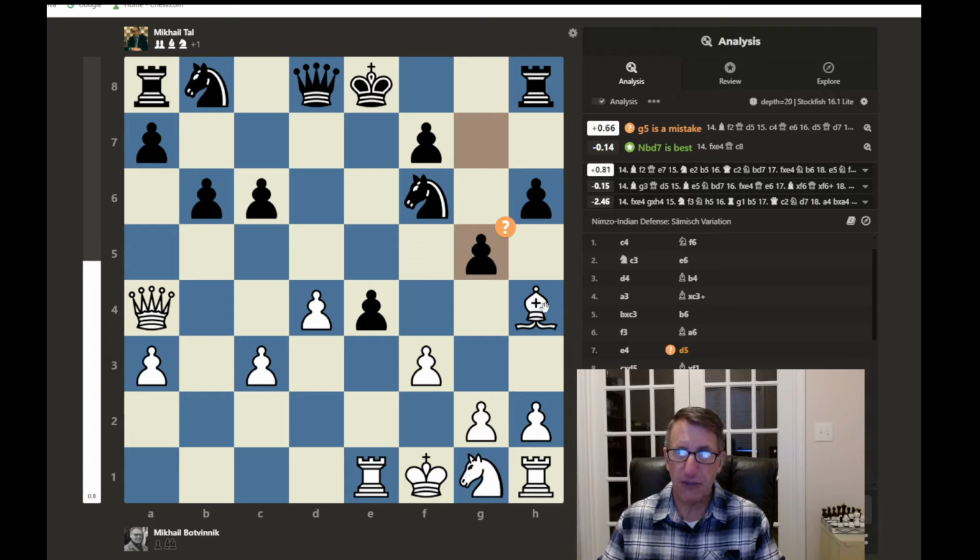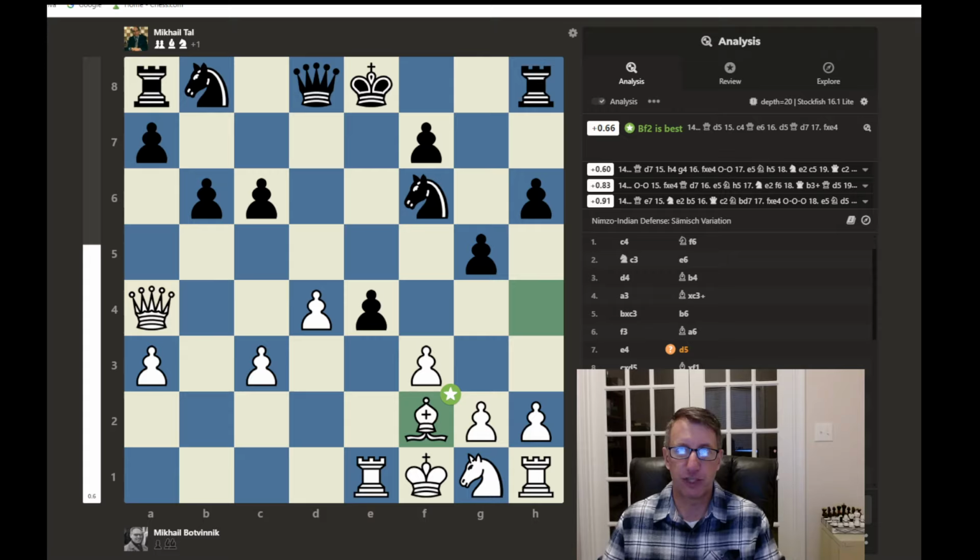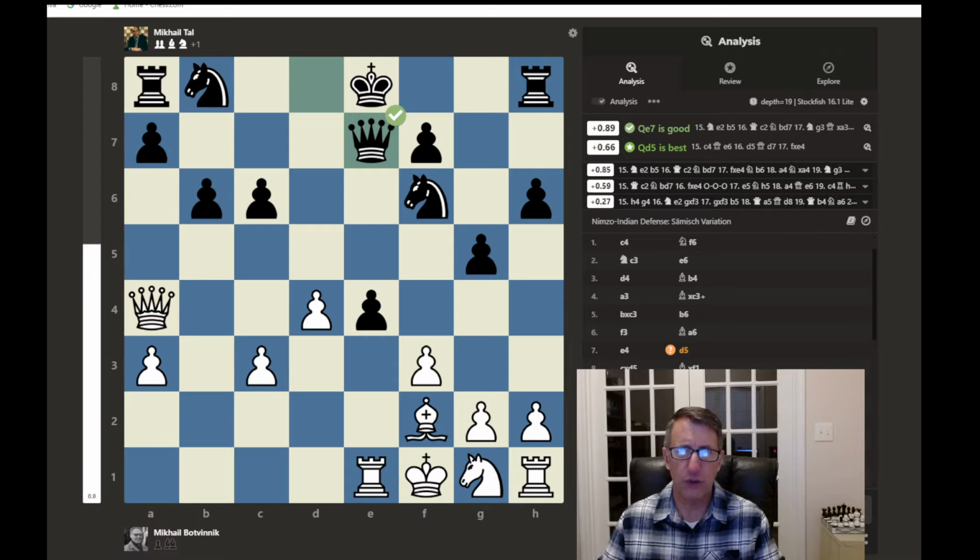So the bishop is under attack. This is a mistake. It would have been better to just develop the other knight right away. The bishop retreats to the best square, and now we have the queen. I don't know if this is the greatest move, because now you have a rook lined up on the queen and the king here. And that's usually not a good idea when you have a position like that. So, that's a habit for you to get into as well.